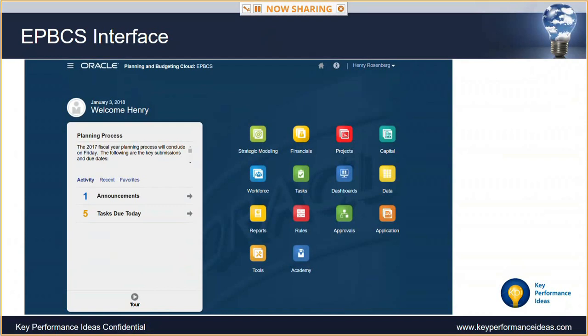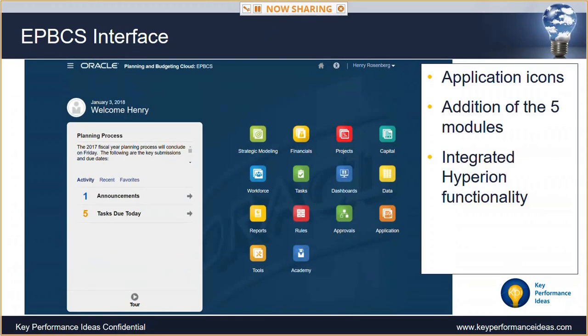For those of you unfamiliar with the Oracle Cloud Suite, this is what it looks like from the homepage. Some of you may be existing Hyperion users. You can see the dramatic changes in the interface. The cloud interface has taken on a look like the mobile devices we use with the application icons on the homepage. A more up-to-date look, but with the same updated, trusted Hyperion functionality.